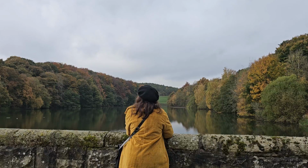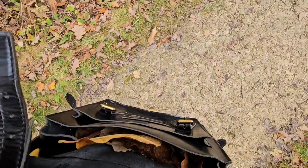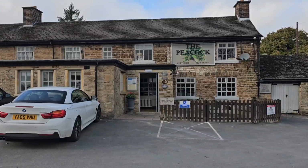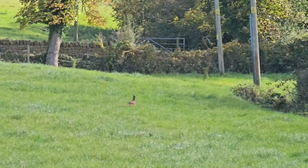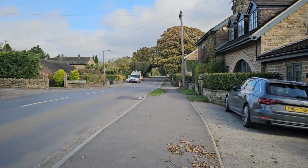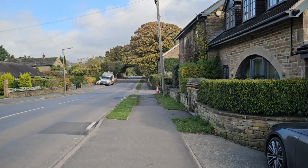And after taking a moment to drink it all in, it was time to head back and get into the Halloween spirit. I mean, it is spooky month after all. And this gave me an opportunity to pass one of the many local pubs and see even more British wildlife. And see, I wasn't lying, Green Farm is much closer to civilization than it feels.